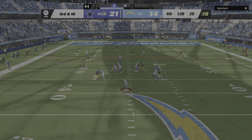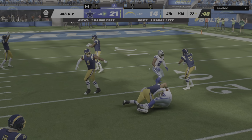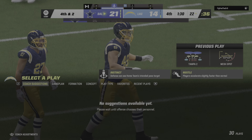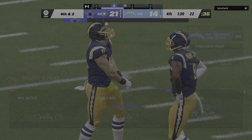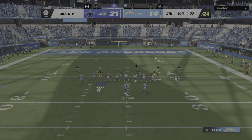Here's Prescott. Over the middle, hauled in by Lamb. And he will not get what he needed as he stopped short of the first down at around the 22. So 8 yards on the completion there. And it'll be 4th down.